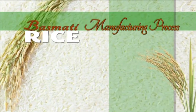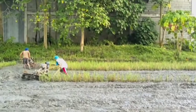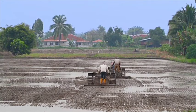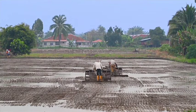Manufacturing process of basmati rice. Preparation. Prior to planting, minimal soil manipulation is needed to prepare for cultivation. Paddies are leveled and surrounded by dikes or levees with the aid of earth-moving equipment.